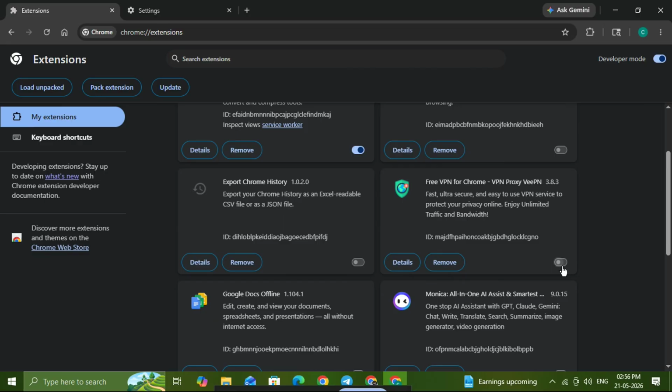Pay special attention to unknown toolbars, adware extensions, coupon extensions, or anything that promises deals, shopping help, or extra browser features you don't remember installing. These types of extensions can trigger ads, redirects, and unwanted tabs in the background. After disabling them, refresh Chrome and check if the problem is gone.